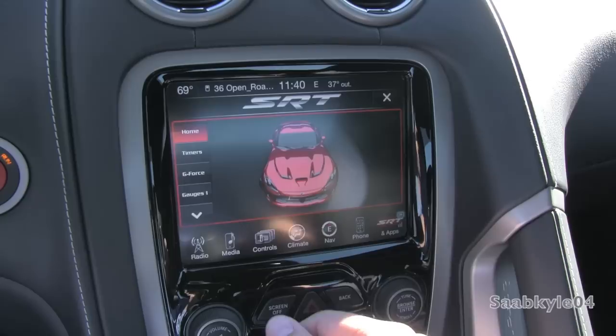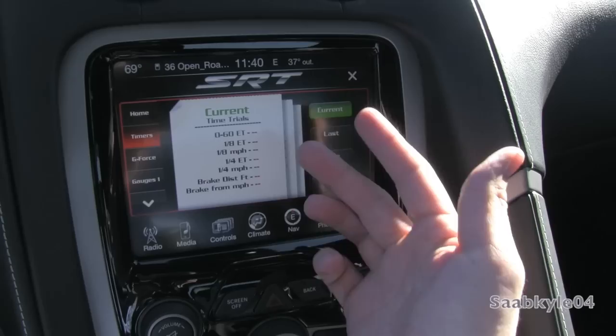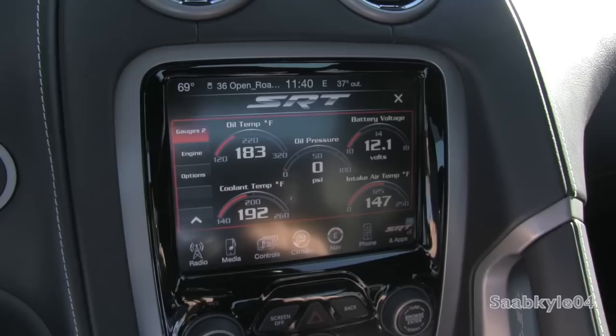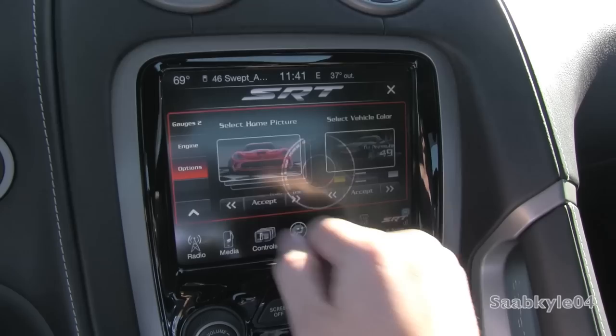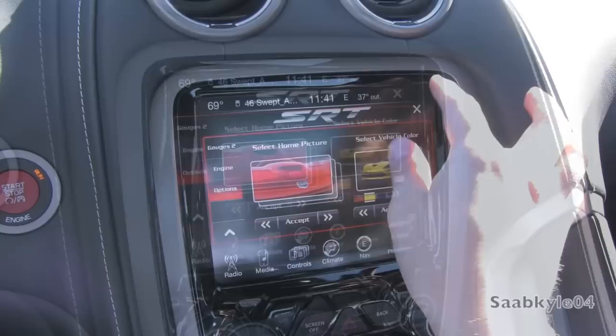Now this is pretty neat. This is the home screen, all of the options are located to the left. If you click on timers, a lot of these are geared for obviously more track days, so you can do 0 to 60, quarter mile times, brake distance, save it, store them, actually send it to your friends as well. Lateral G, cornering forces. A variety of gauge packs, including your voltmeter, oil temperature, and oil pressure. And the gauges 2 page is a little bit more in-depth. Engine data, including your horsepower, torque, and oil pressure. And options, you can select the picture that displays, as well as the color of the car. A very neat system.